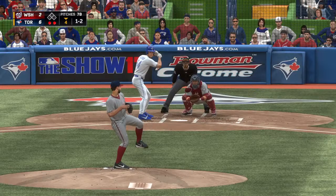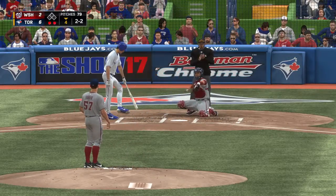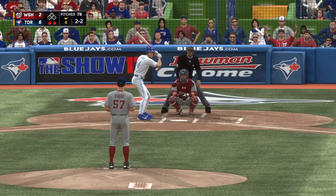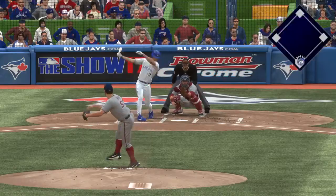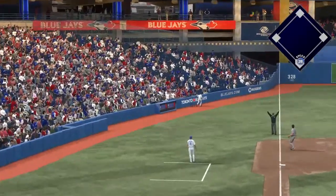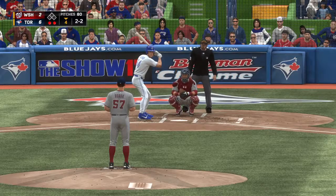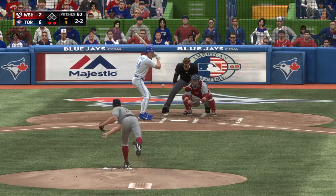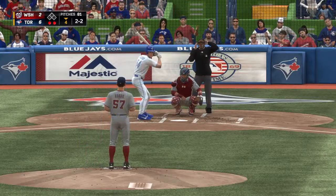Ready on 1-2. That misses, and we're even at 2-2. Here's the pitch on 2-2. Chop fouled over towards the coaching box. Ready with another 2-2. Still hanging with him. Another good swing to keep it going.